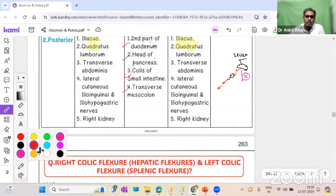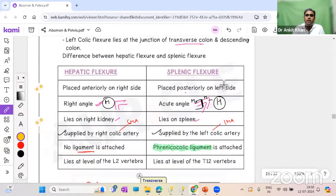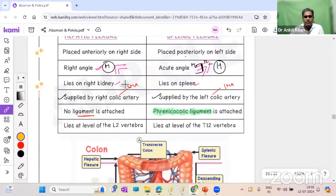The reason is, as you must be guessing by now, the presence of this ligament over here known as the phrenicocolic ligament. It's between the diaphragm and the colon over here, due to which the splenomegaly or the enlarged spleen does not go directly down. Okay, that's an important question. Remember the importance of which ligament? Phrenicocolic ligament. The right colic flexure is at around L2, and this is present around your T12 level.